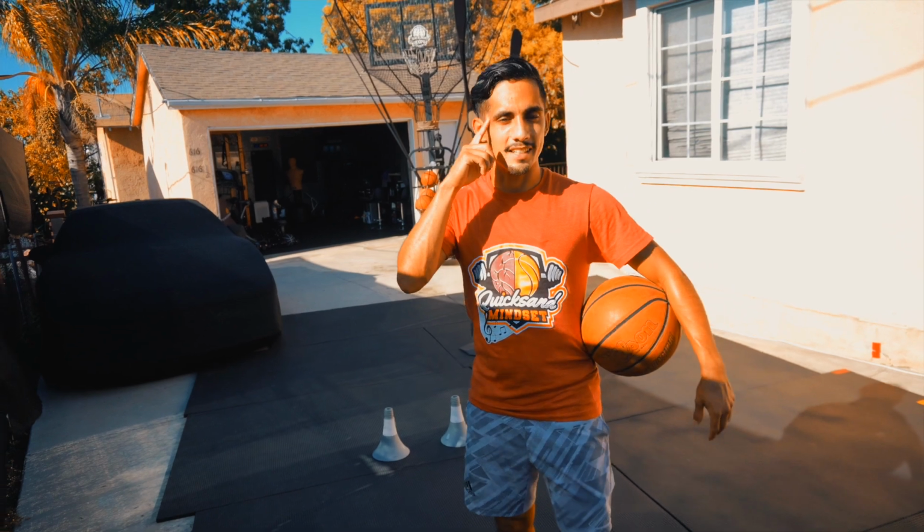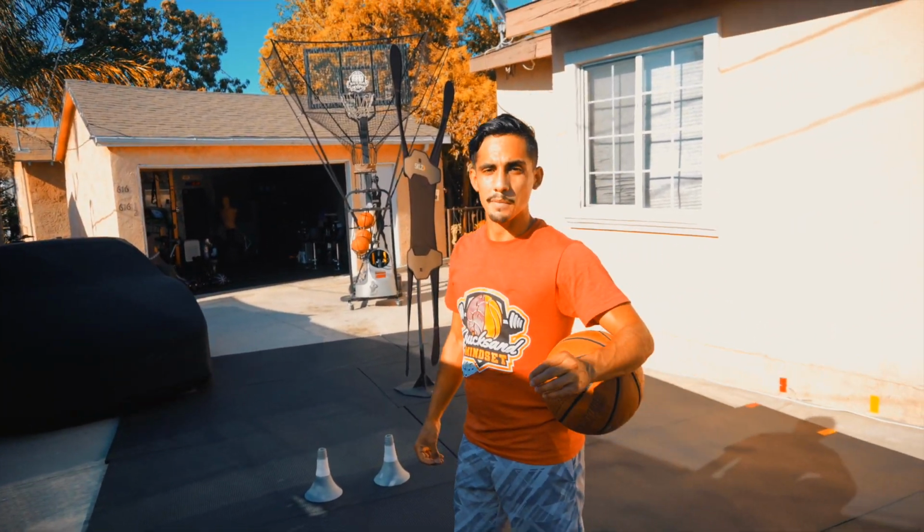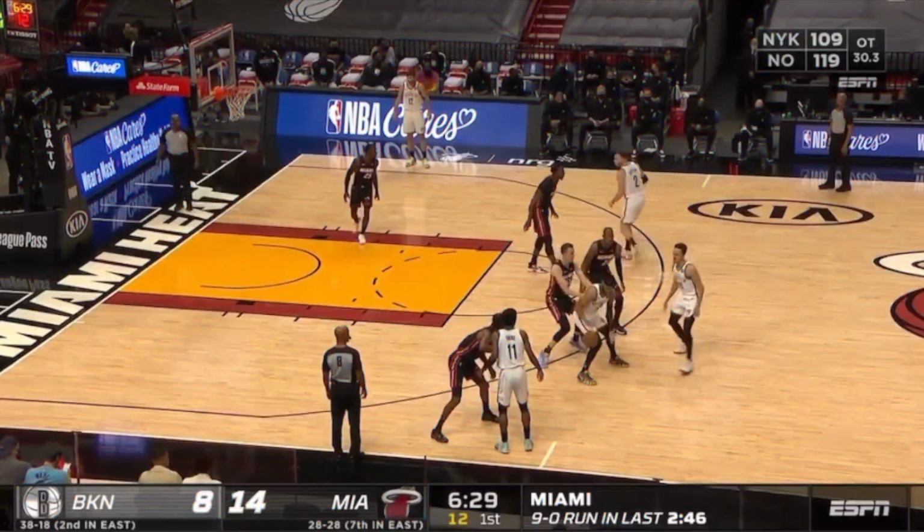Let's tap into that quicksand mindset. So it seems like every night Kyrie has a highlight, and the other night was no different. Against the Miami Heat, he had two really good plays that I want to break down for you guys. So let's tap in.